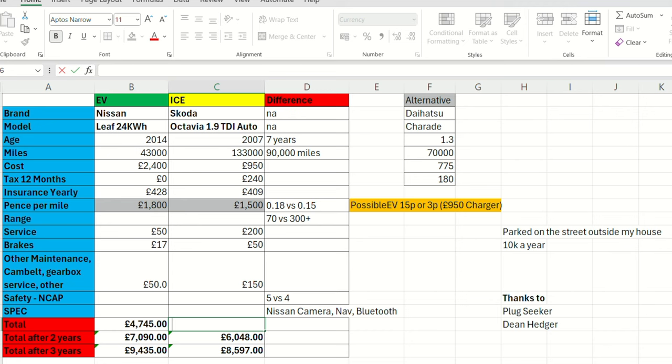And then down the left-hand side in blue, I've got brand, model, age, miles, costs, yearly tax, yearly insurance, pence per mile, the range, service, cost of service, cost of brakes, other maintenance, the safety, which is important to a lot of people, and the specifications, so things like rear camera, sensors, Bluetooth, that sort of thing. And at the bottom, you've got totals, but don't look at the totals just yet because there is quite a lot to explain first, which is really, really important.